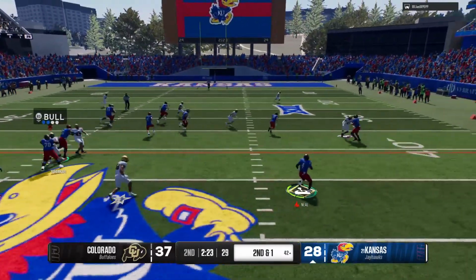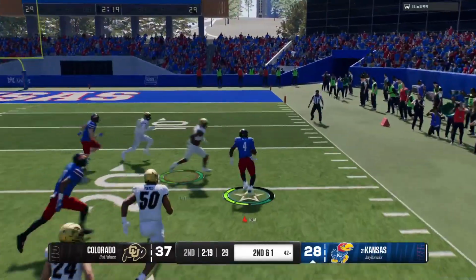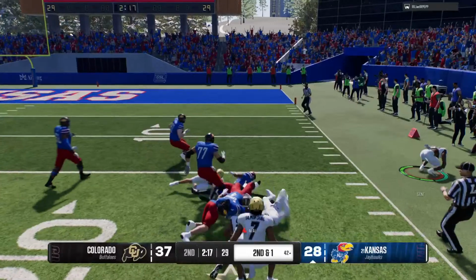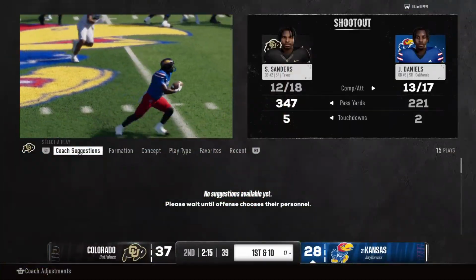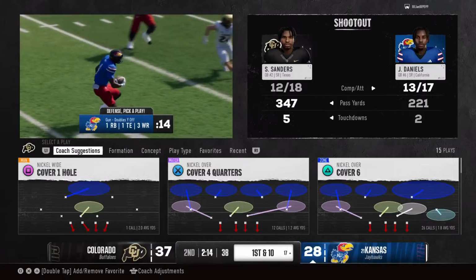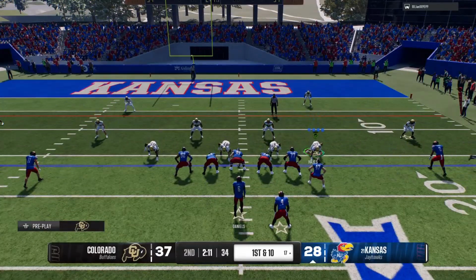Coaches always harp about staying ahead of the chains, and when you can run with that type of efficiency on first down, man, you are doing just that. Wants to throw. It's Daniels. Swings it out to his running back. Puts one in the spin cycle. And it is well blocked as they pick up enough for a first down. And that's why this guy is such a weapon in this offense, because you don't have to throw it far downfield. Just get the ball in his hands.